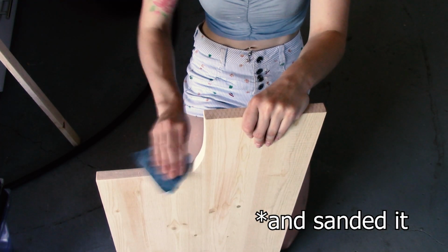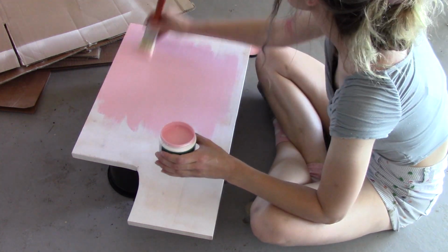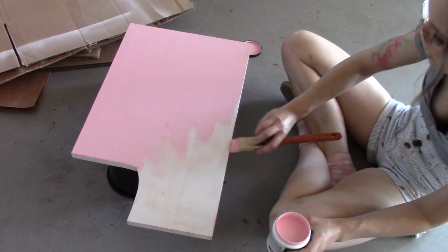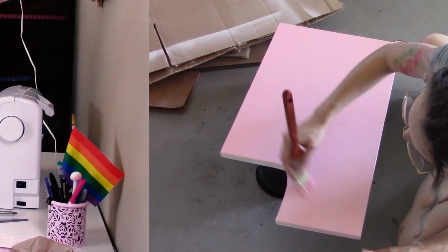Then I put some primer on the wood and I painted it this beautiful pink color that I love so much. Then I let that sit for a bit and then I added another coat. I didn't film this part though because I was getting ready for this shot.